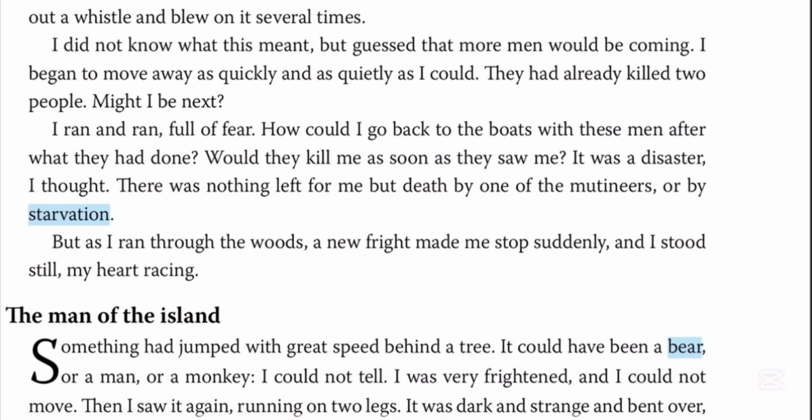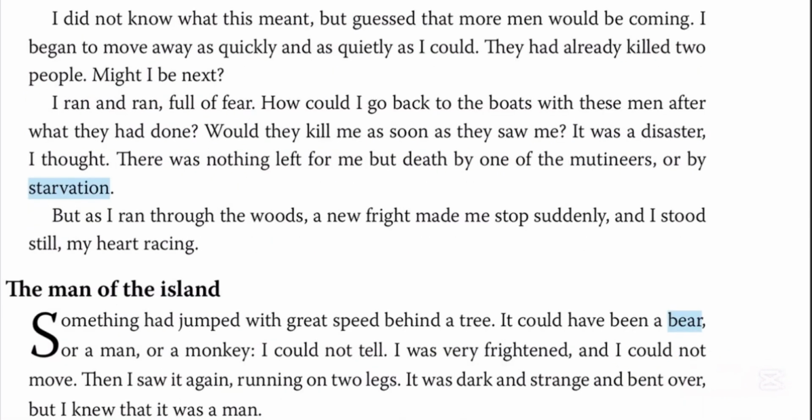I did not know what this meant, but guessed that more men would be coming.